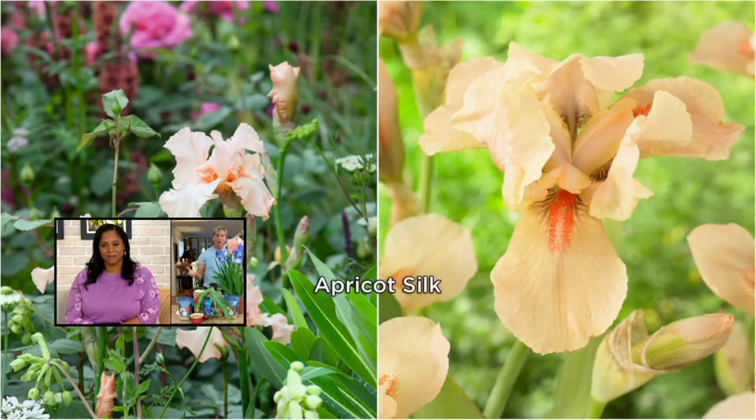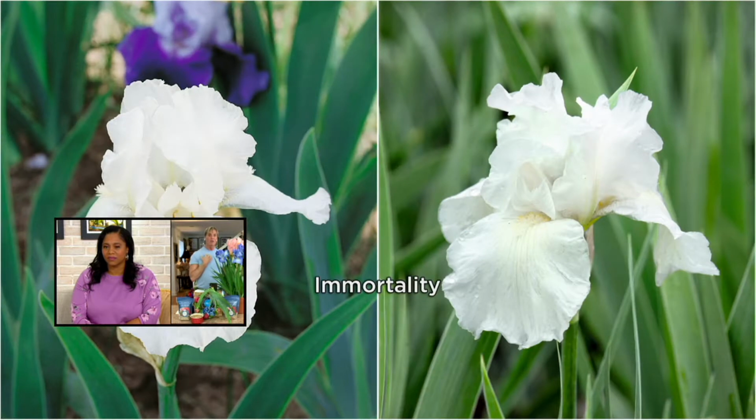And there's the apricot silk. And that's one of the most sought after colors. There, by the way, there's a rose called, what is it? At Last. That is real similar in color to that. So if you like that apricot color, that's a good one for you to pick up.